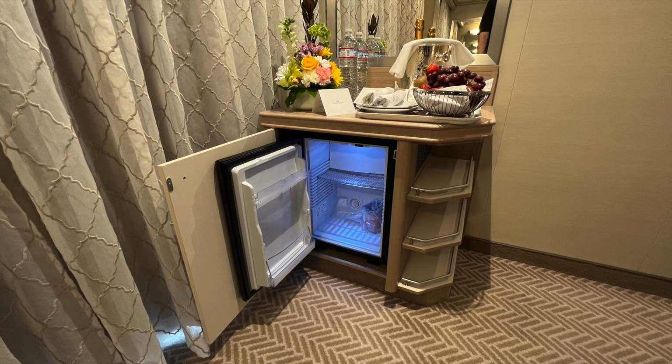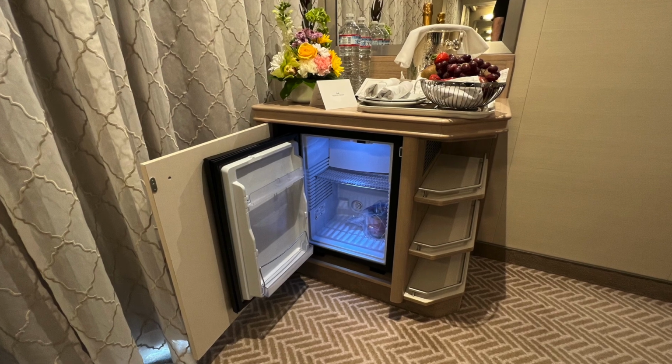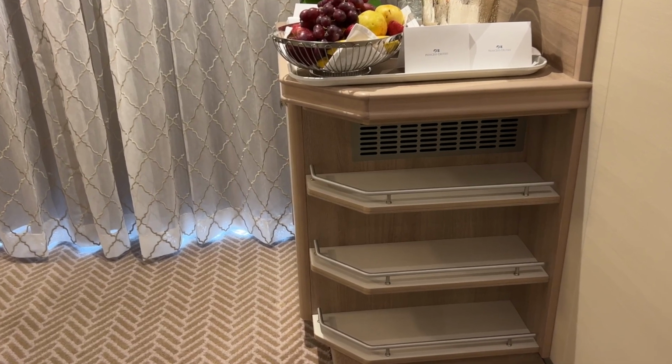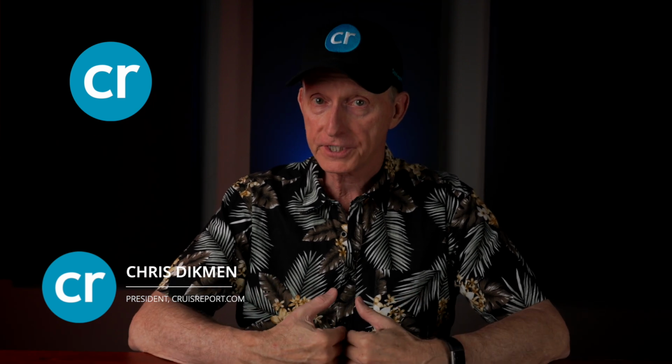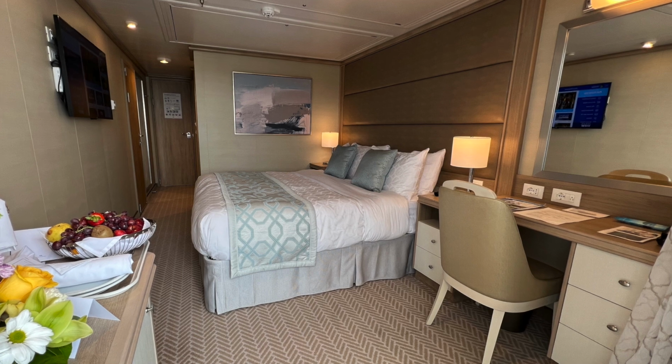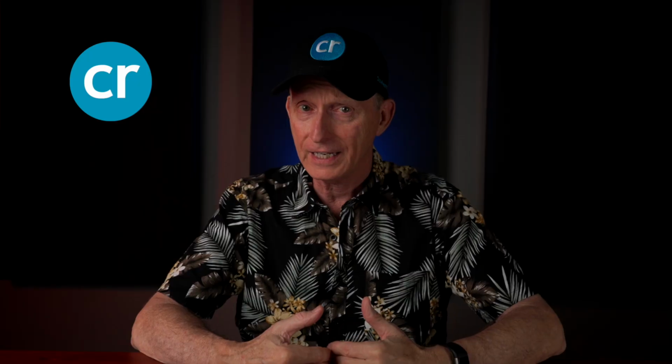On the same side of the room as the TV was a small cabinet that housed the mini fridge, which is not stocked. Mounted to the end of this cabinet were 3 narrow horizontal shelves, which I find useful for storing my video and camera gear. There was a mirror above this cabinet directly across from the mirror above the desk. There was no sofa or coffee table or chairs except the one at the desk, which makes in-room dining a real challenge in this category.